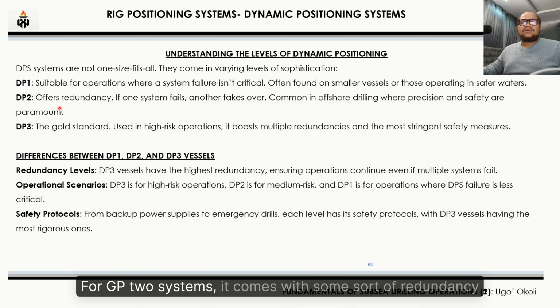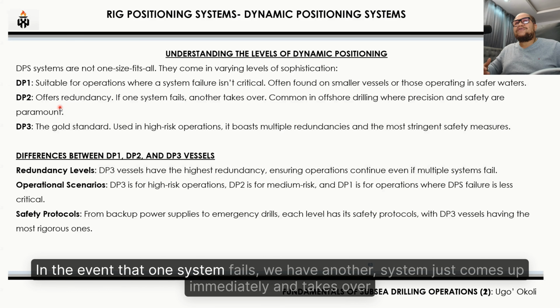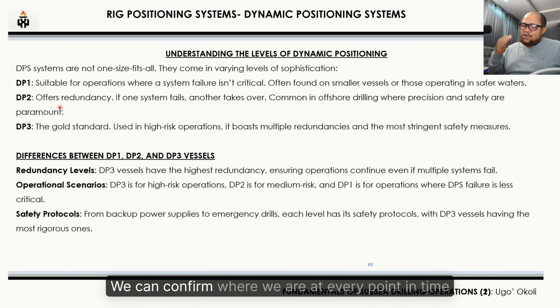For DP2 systems, it comes with some sort of redundancy. And what are we saying? In the event that one system fails, we have another system that comes up immediately and takes over from the system that has failed, and in that way we can confirm where we are at every point in time.